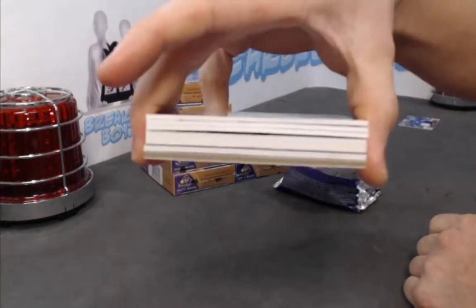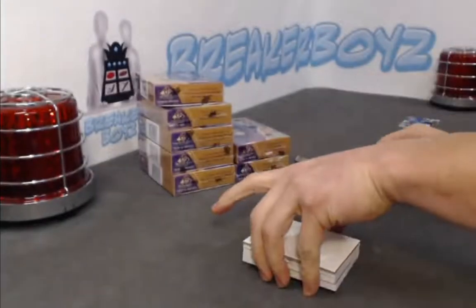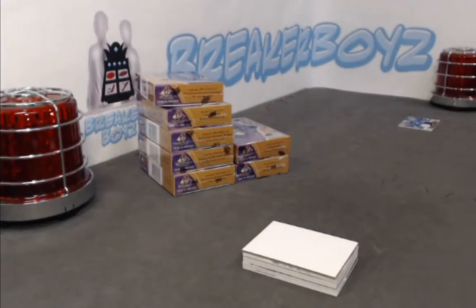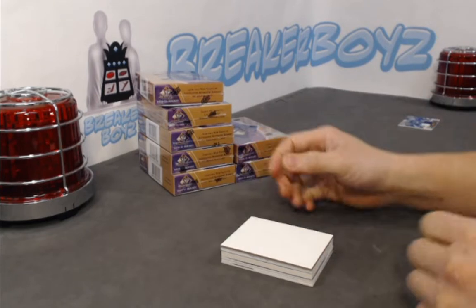Whoa, look at that. Fatty, wow, that's gotta be a net cord. I haven't seen the checklist, haven't seen any breaks either, so that looks like a net cord, according to my memory.